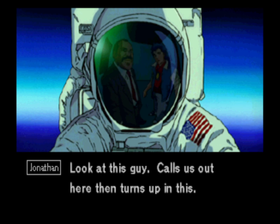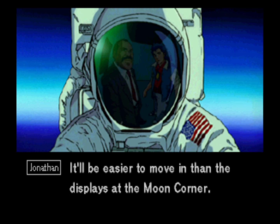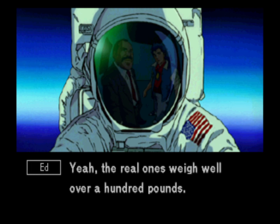Of course it gives us that. Look at this guy, calls us out here and then turns up like this. It's a spacesuit from the Apollo program. Museum probably uses them for events. Be easier to move in than the ones displayed at the moon center. Yeah, the real ones weigh well over 100 pounds.